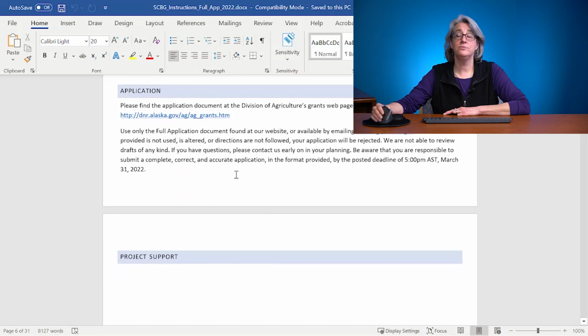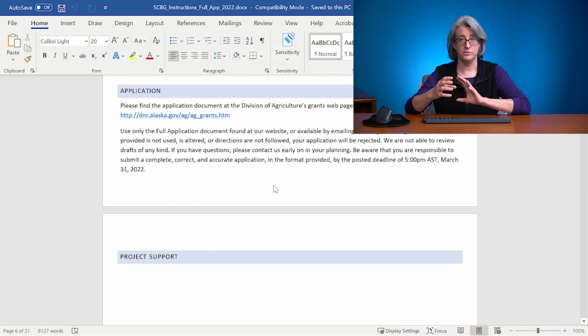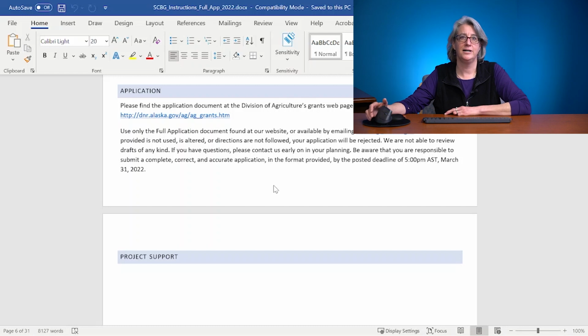And again, please only use the full application document that's found online. We do not need extra sections added in. Do not take out sections. Follow the instructions as presented.